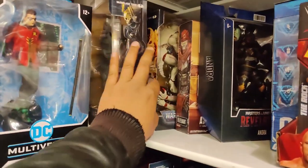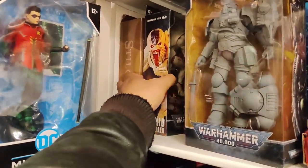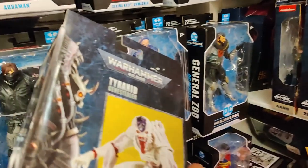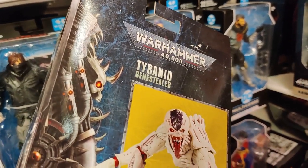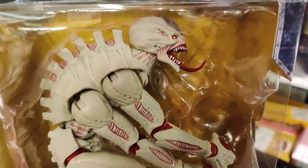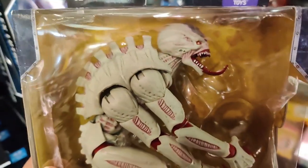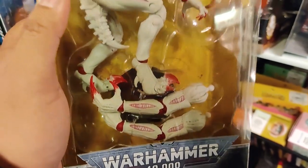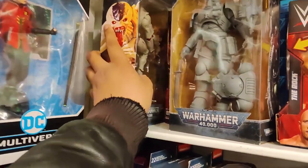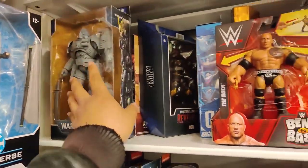Okay, wait a second. Oh, a little bit of digging. It does show. Here's that Warhammer 40,000 Tyranid Genestealer. Yeah, so that's what it actually looks like colored, eh? Huh. Crazy. Alright. Not bad. Alright, let's get out of here.